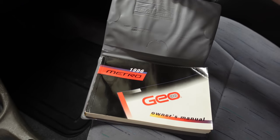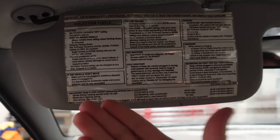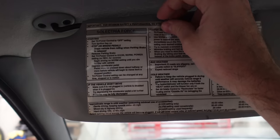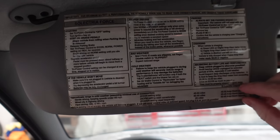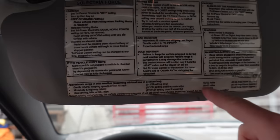Yeah, this is not the Solectria manual. That is the out-of-the-box GM Geo Metro owner's manual. Hey, look at that. This is how to drive the car. I had no idea that was there. This is just printed and stuck on there with double-sided tape, like a laminated decal, basically. So very cool.